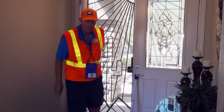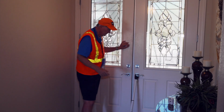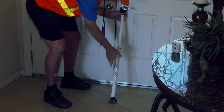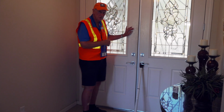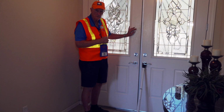Other things you can do for your front door if you don't want to have a security screen door are devices such as the door jammer, which just slides up under the door and jams down. It's especially important on double doors that you have a high level of security because they're much easier to hit in, either with your shoulder or with your foot.